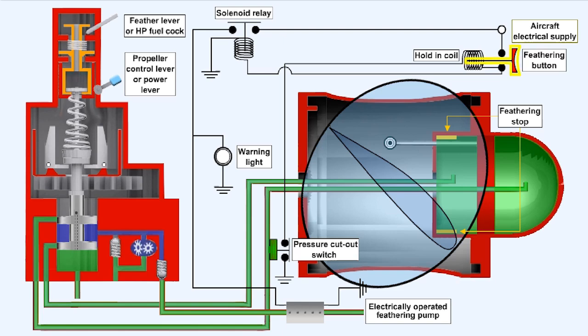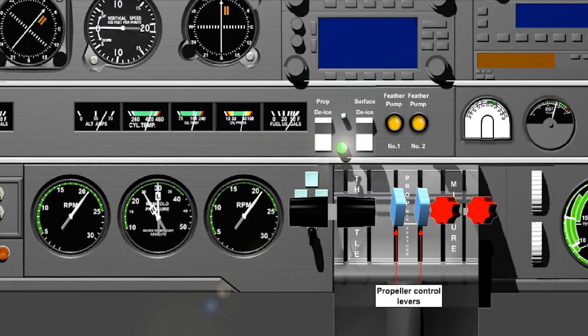The oil pressure required for feathering the propeller is generated by an electrically driven pump, which may be activated by a feathering button in the cockpit. With the exception of operating the feathering pump, the basic control selection for feathering the propeller remains the same. That is, selection of the propeller control or condition lever, operation of a separate feathering lever, or on some turboprop systems, moving the HP fuel cock to the feather position.